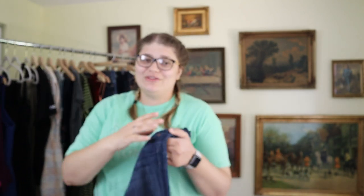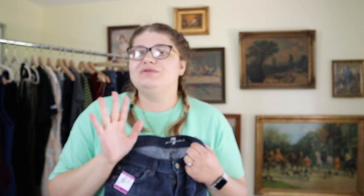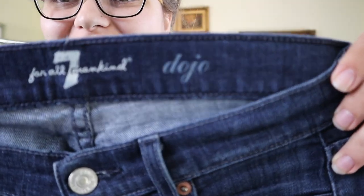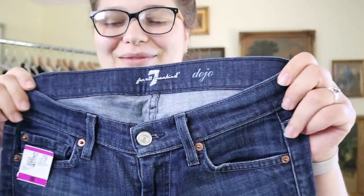Oh my gosh, I forgot I got these. I didn't forget, but I didn't know where I put them in the haul. And these were such a good, exciting find. I saw the 7 for All Mankind poking out. I always check this brand when I'm in the jean section because you never know when it's going to be a dojo. And guys, today I found another dojo. I'm so excited.